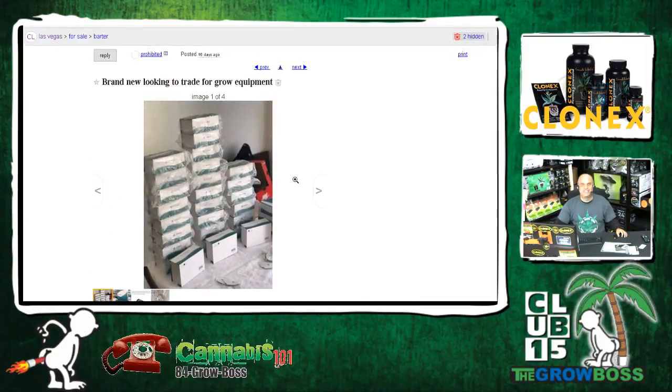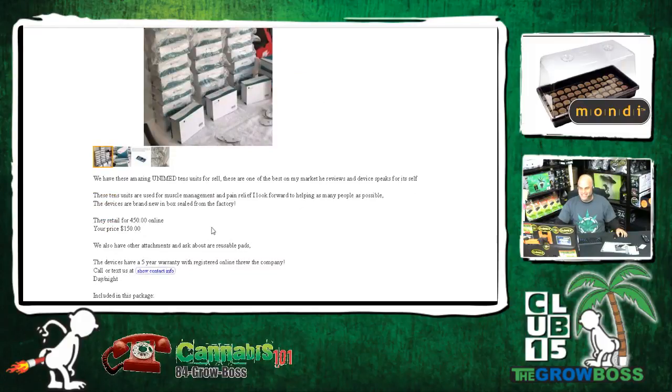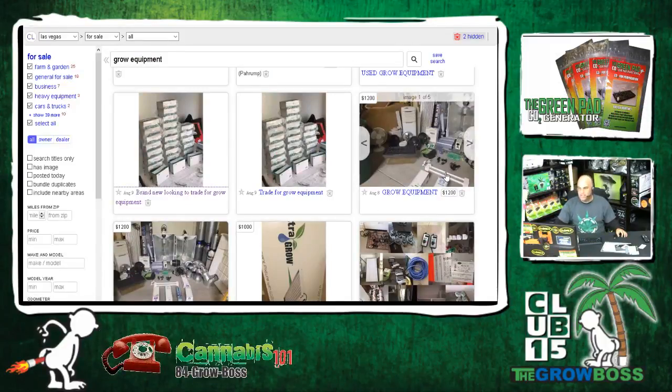Tens units. Who wants a six-pack? And we got some, the tens unit. Yeah, so tens is the muscle contraction and nerve stimulation. Okay, so here are all these products. Here is all this crap.